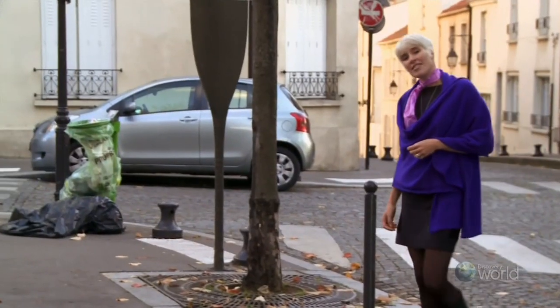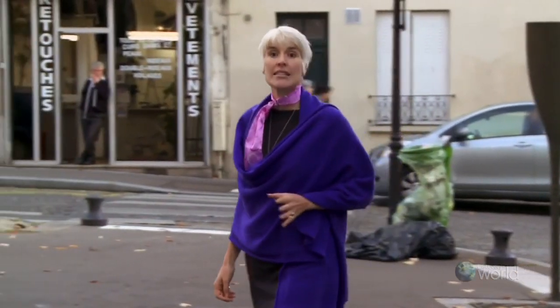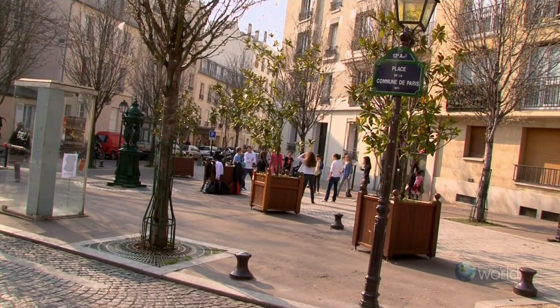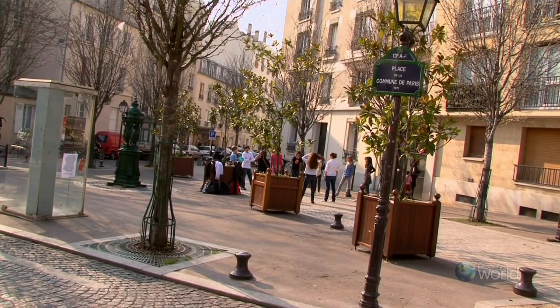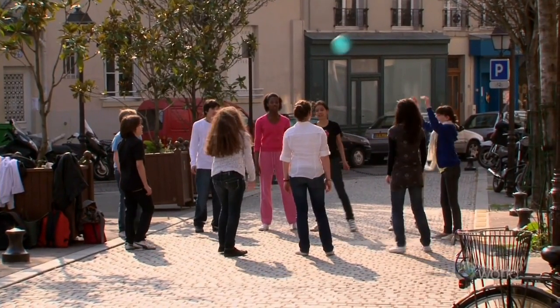This is Place de la Commune, which commemorates the Commune of 1871, which was supposed to be this great revolutionary push towards a better democracy in Paris and in France. However, the revolution was brutally suppressed by the government, who hired foreign mercenaries to come in and obliterate the communard movement. Today, children play quietly in a place that hosted very dramatic events.